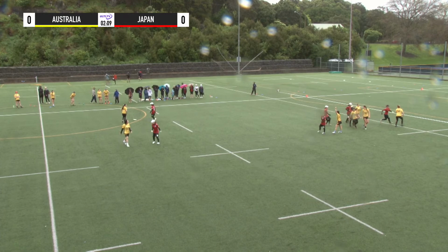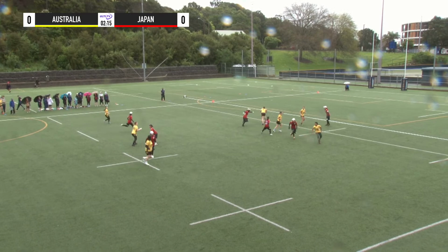Setting early. Asprey and Lee looking to initiate that offense. Great downfield cut early by Rosenthal. Pressured by the Japanese defense.